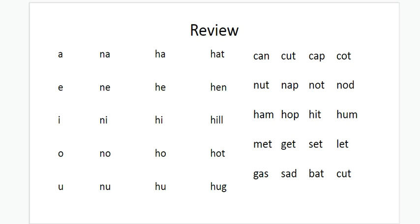We're going to review some of our vowels and some of our blends and read some short vowel words. You can also have your student write the short vowel words out and mark the vowels with a smile, because when there is only one vowel in a word, it says its short sound and you mark it with a smile. So this list right here is some words that your student can practice and practice marking the vowels.